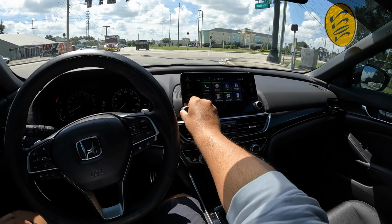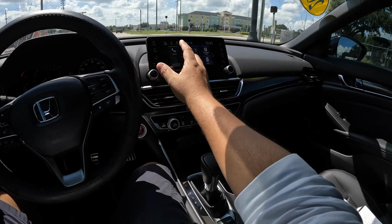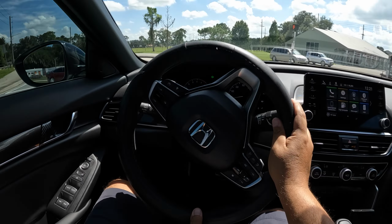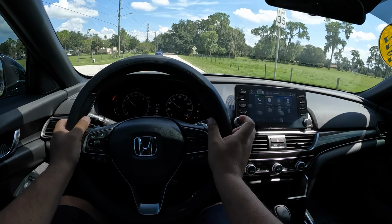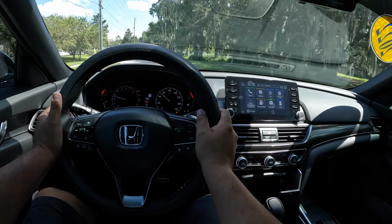Everything's at your fingertips, you got the button here, all your AC controls, it's everything. Yeah, really, really well laid out. So yeah, you got a little bit of the traits of the CVT, but it's not bad. Not bad at all. It definitely goes.